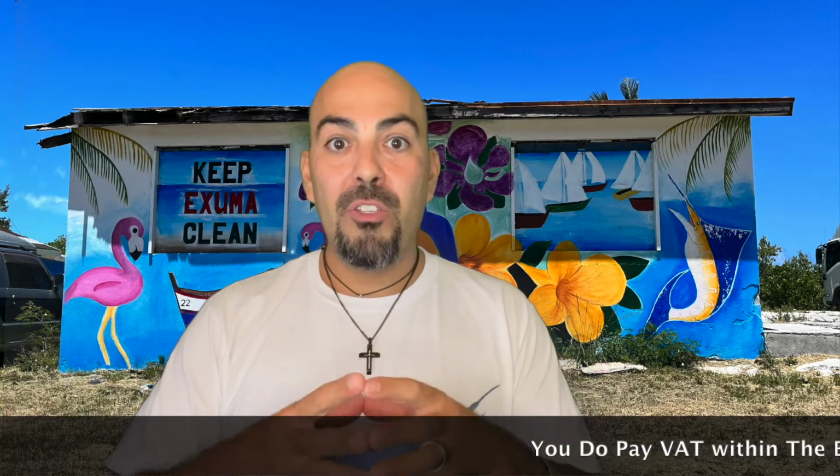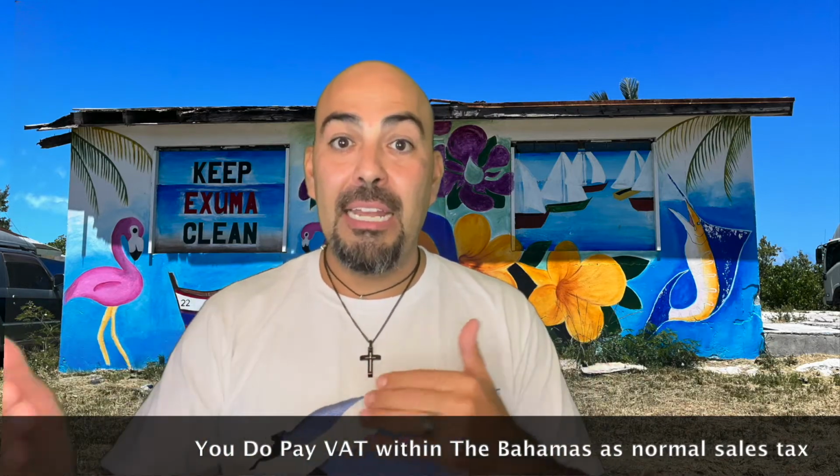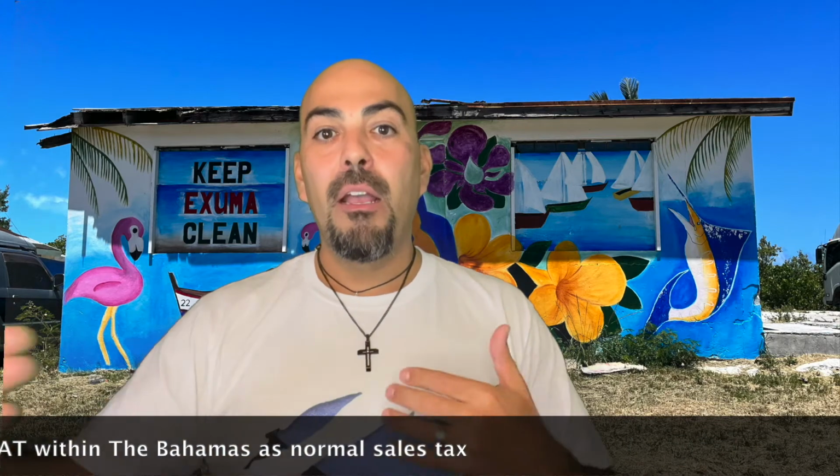Now, there are shipping fees, freight fees, things like that that are associated with that. Also, VAT fees. If you're buying in the States, you're going to have to pay value-added tax, which is VAT, which is their sales tax. So, yes, you paid your sales tax in Florida, but you're going to have to pay it again in the Bahamas unless you buy it in Nassau. And that's where the research and comparing the prices and taking into consideration that 10% VAT comes into play.